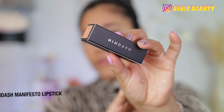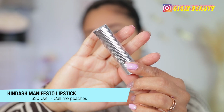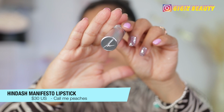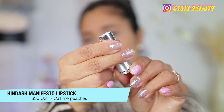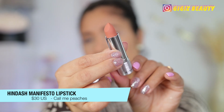The lipstick retails for $30 and is called Manifesto, Call Me Peaches. It is a series of lipsticks and tinted matte balms in color tones delicately constructed by Hindash. Velvet matte finish, ultra smooth, full coverage, advanced wear and hold. One swipe color and weightless.